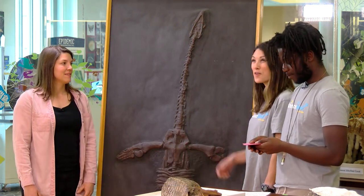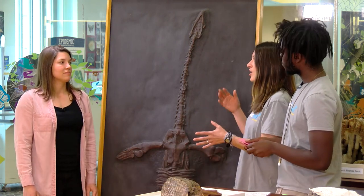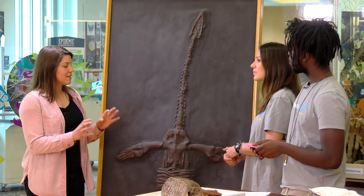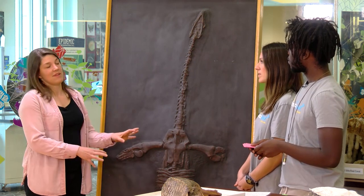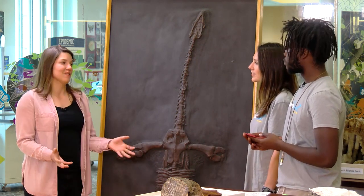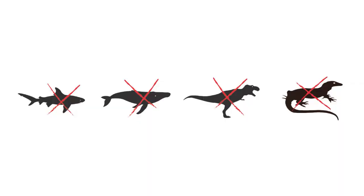I see. So they're not lizards. So lizards are a kind of reptile like these are? Yes, so these are a kind of reptile. So are lizards, but these are marine reptiles, lizards aren't. But they're also not dinosaurs, which a lot of people think they are. So they're a completely different group to the dinosaurs. And they're not any of these other things that lived in the ocean, like whales or sharks or anything like that. They're their own group, Sauropterygia.